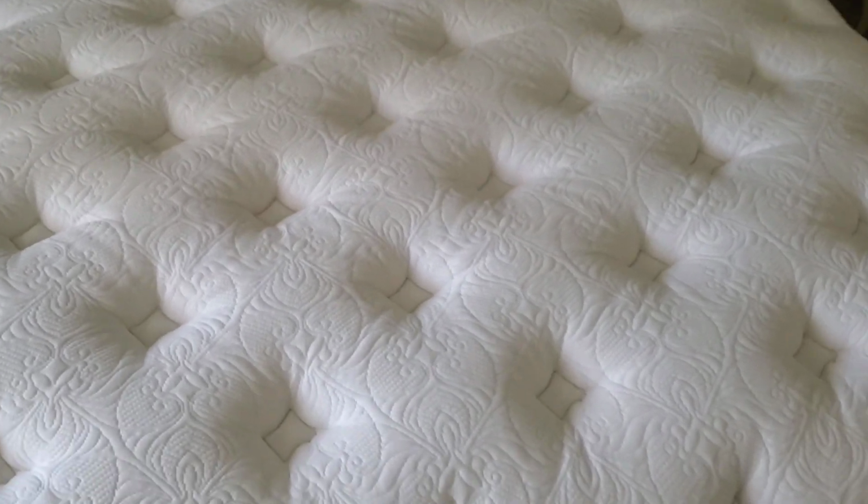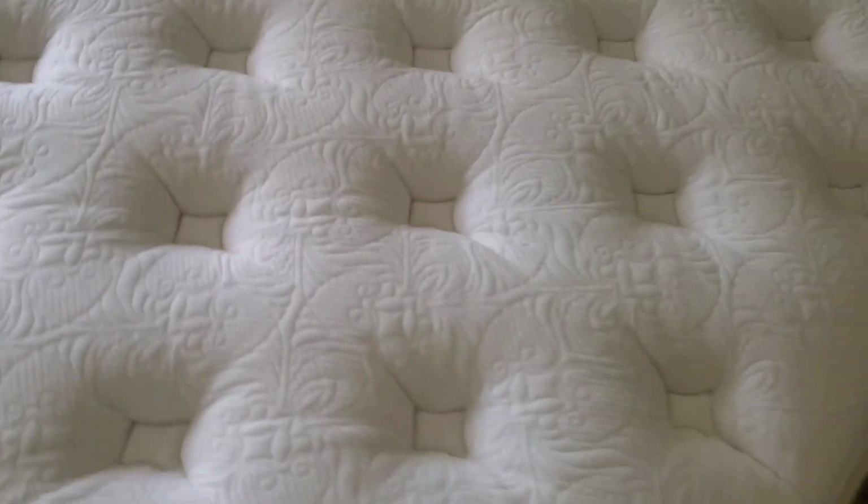Not the best lighting, but you can't see that hue anymore.